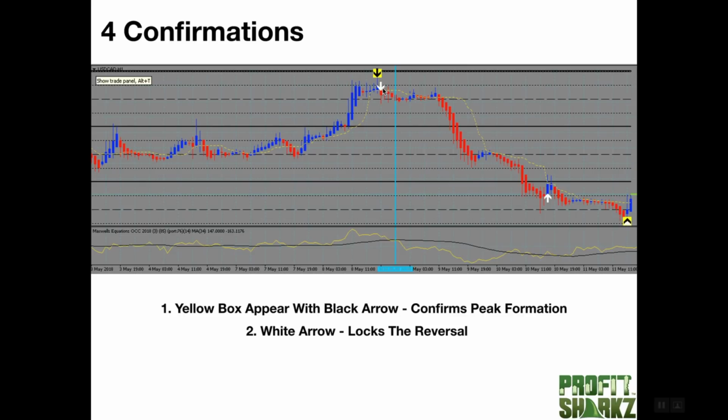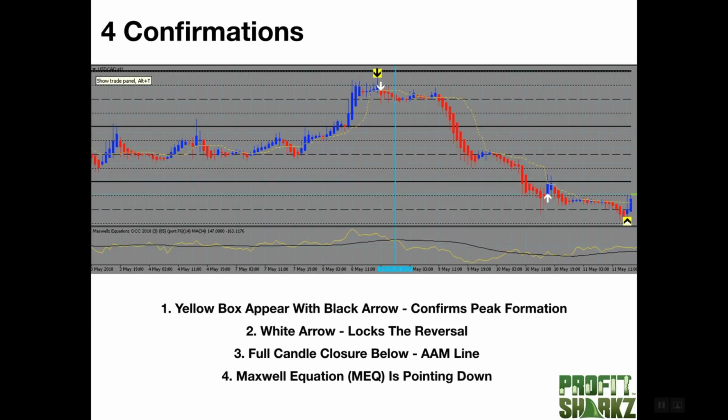But we still can't take the trade just yet. You know why? It's because we're waiting for confirmation number 3. Confirmation number 3 is we're looking for a full Heikin-Ashi candle close. Heikin-Ashi candlesticks are the type of candlesticks that we're using. We're looking for a full candle closure below the AM line. And when that happens, we take the next candle after that, once the Maxwell equation, again, is pointing downwards.